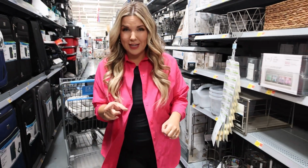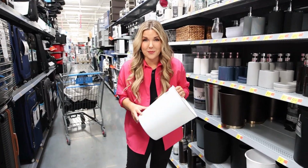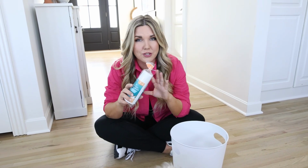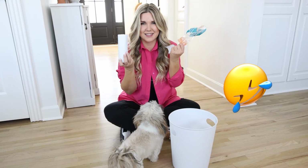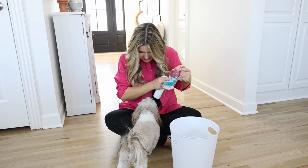Let me show you a trash can hack you can do with a $5 trash can and a roll of $5 trash bags. So this is a bag of trash bags from Dollar Tree, but just get any bag of trash bags. Moose thinks that this is a treat because he hears the crinkling of the paper. No, it's not a treat.